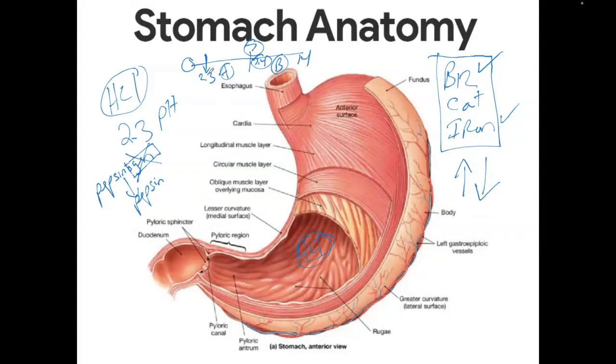Hydrochloric acid has a pH of about 2.3. So if we look at the pH scale that goes from 0 to 14, anything from 0 to like 6.999 is an acid, and anything above 7 to 14 is a base. Hydrochloric acid is right here at about 2.3 pH, which is very acidic. Your blood pH, to give you an idea, is 7.4, which is slightly basic or alkaline.